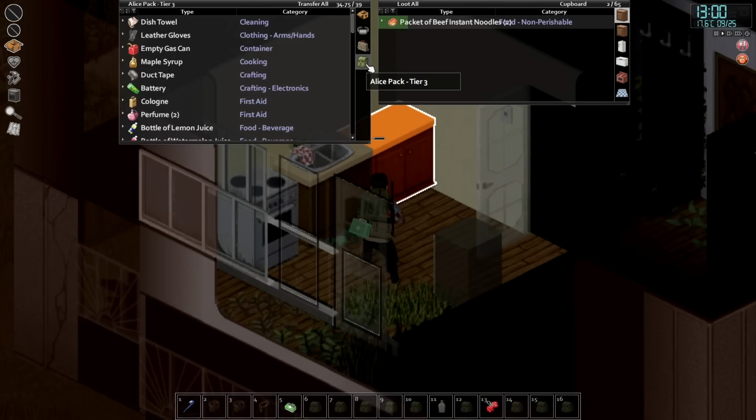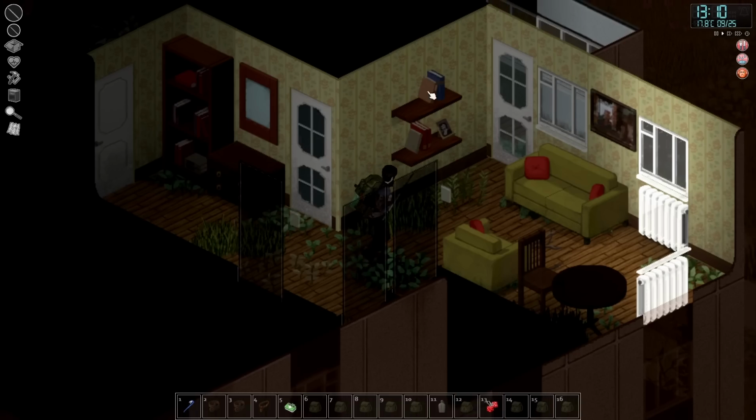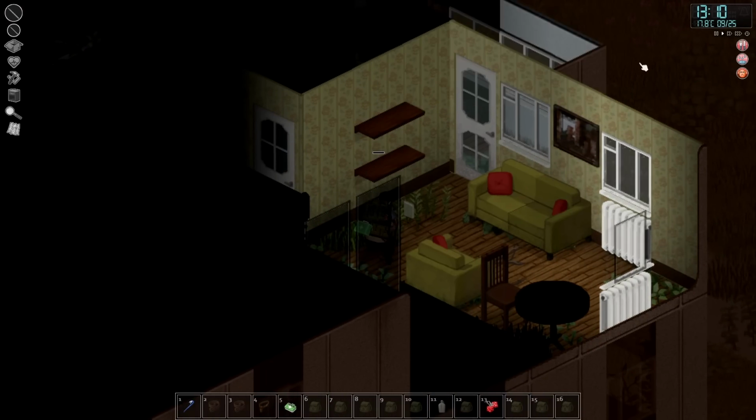Packet of instant beef noodles. A couple of them as well. Right, let's go upstairs one more time. Thankfully, there doesn't seem to be too many zombies in here. Stress management. That'll be good.